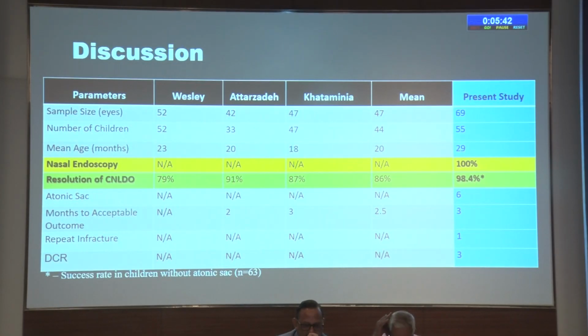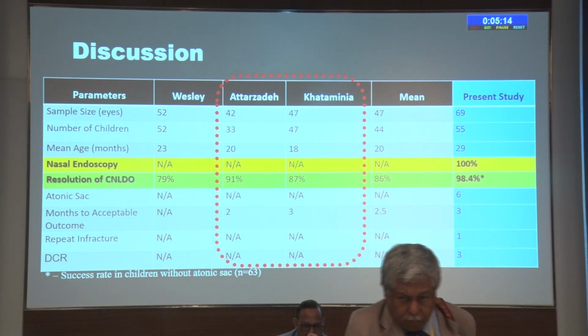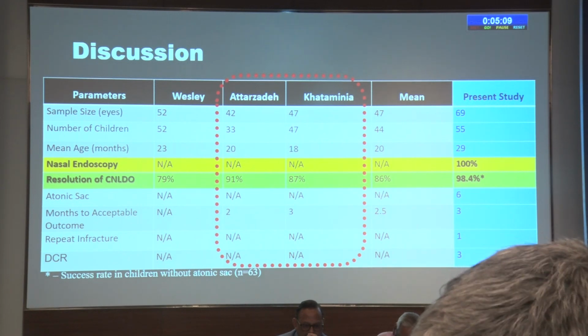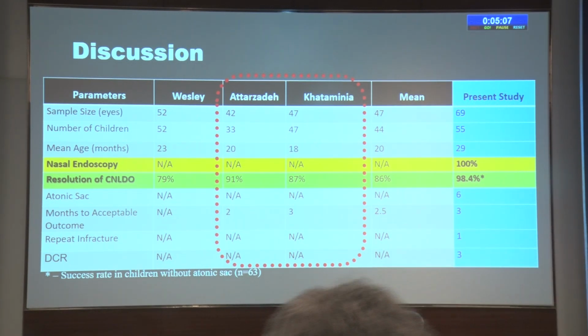Coming to the discussion, this table presents a comparison and summarizes the findings of the present study with previously published data. In the previous literature, Ataxata and Khamenei presented resolution of CNLDO with inferior turbinate infracture as insignificant in comparison to initial probing. The main reason for this can be that they did the procedure in a younger age group without confirmation of inferior turbinate impaction, as a blind procedure, hence the insignificant results.